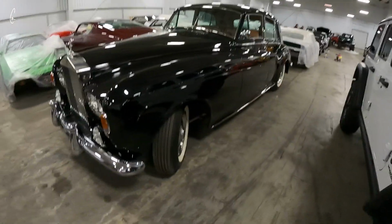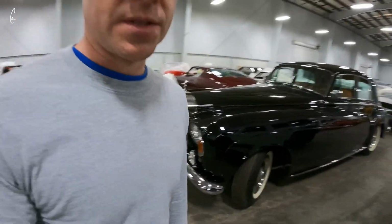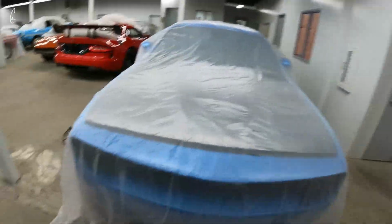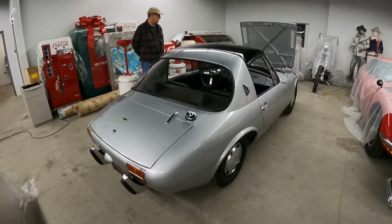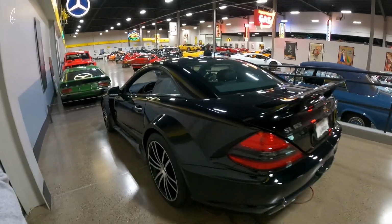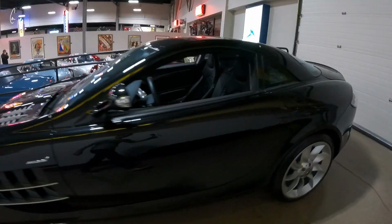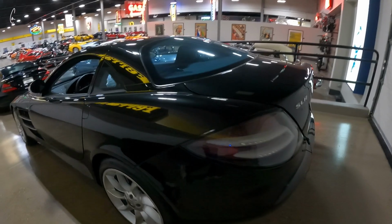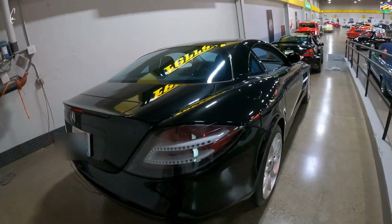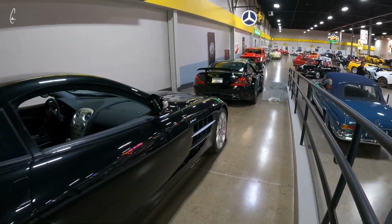Walking around here, I didn't even notice. I walked right past this Rolls Royce. There's so many cool things that you walk right past one cool thing because you see another 10 cool things. Like, it's nuts. The wide body is so cool. Yeah. License plate on this one. Oh, temp tag on that one too.